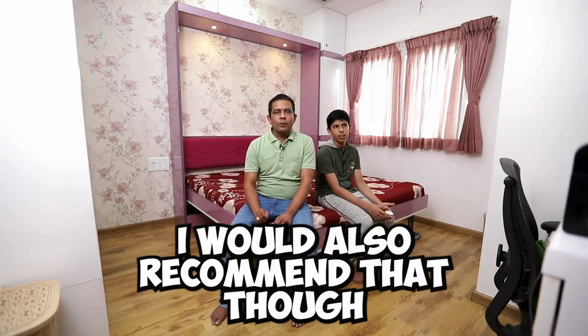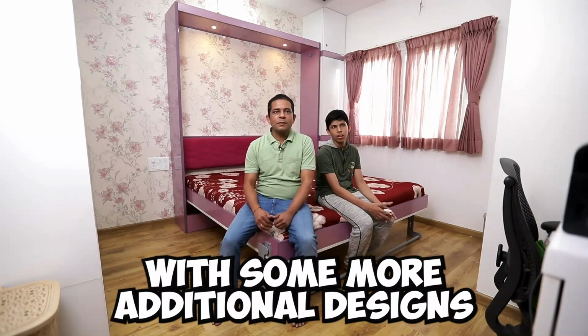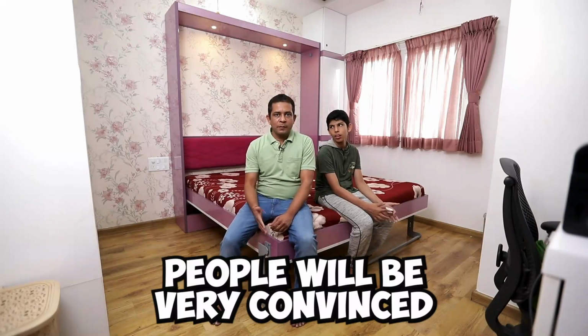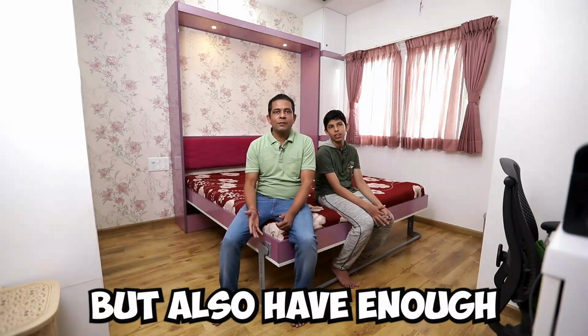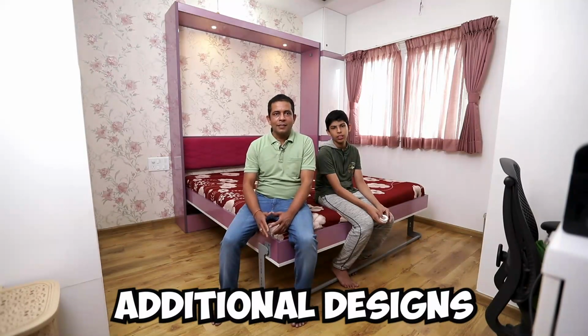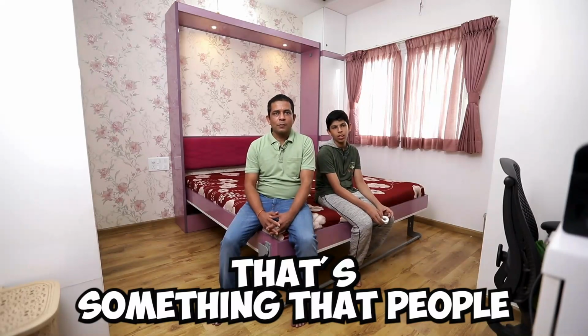I would also recommend that though it's an invisible bed, they come up with some more additional designs which will fit the aesthetic of the room, so that it is easy for people to make such a decision, and people will be very convinced because you have a bed in the room but also have the full space of the room itself. So I would strongly recommend that Invisible Bed and the team come up with additional designs which will fit their customers' needs right away. That's something people would love to see.